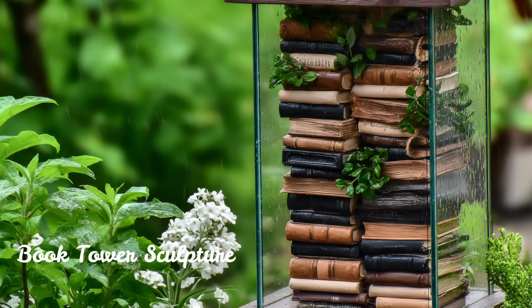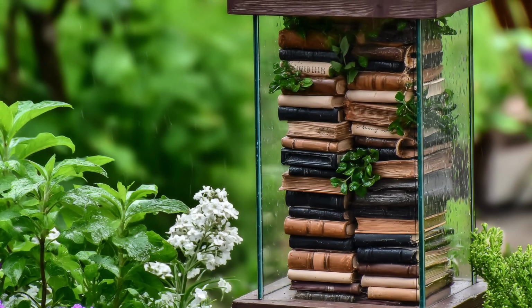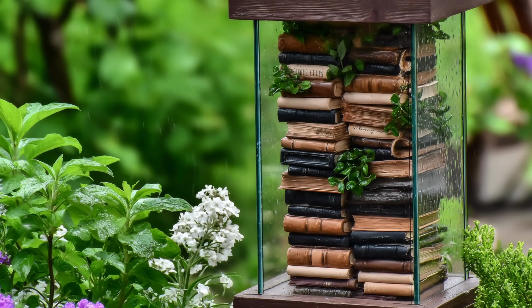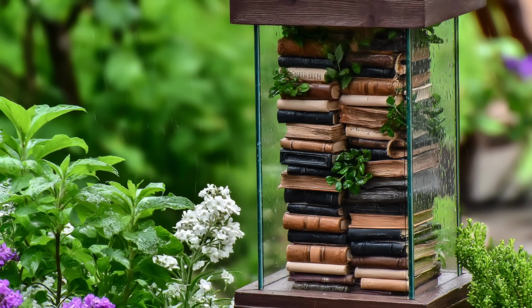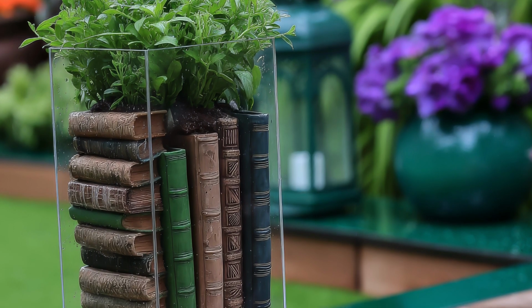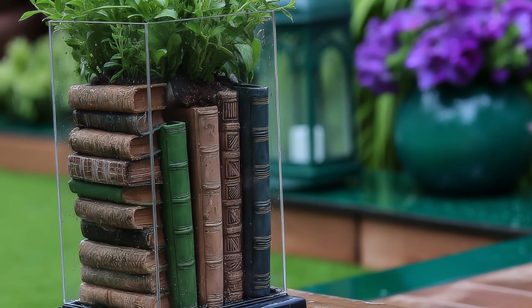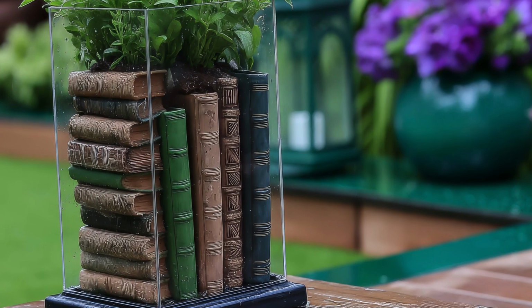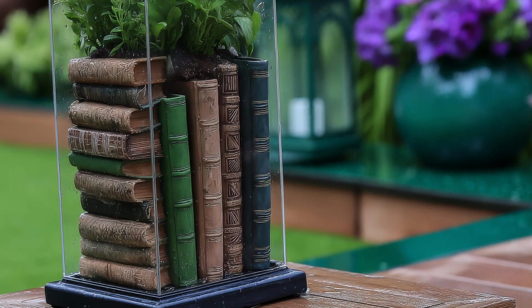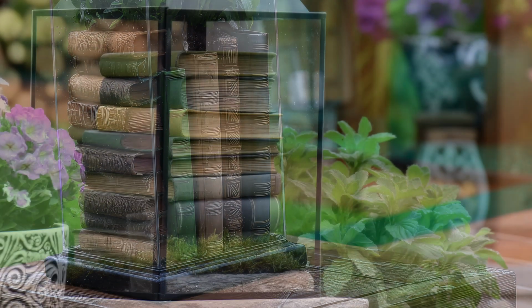In the heart of the garden, a whimsical and poetic sculpture stands tall, blending the charm of literature with the natural beauty of the outdoors. This literary pillar, crafted from old books, is encased in a clear glass box, transforming forgotten tomes into a striking and unexpected garden feature. The weathered spines of the books, each with its own story and history, are stacked neatly within the glass enclosure, creating a column that evokes both nostalgia and creativity.